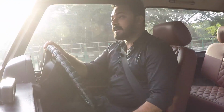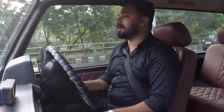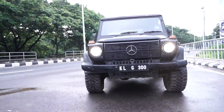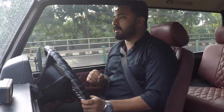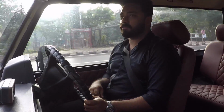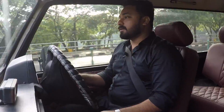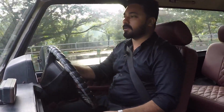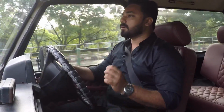So friends, this is a 30-year-old car, or 30-plus-year-old car, and this is basically the first G-Wagon. What I have here is a 3-liter diesel engine powered 300 GD. The power is not great, in the sense that the count is not great. It is an 88 HP, 172 Nm torque machine.